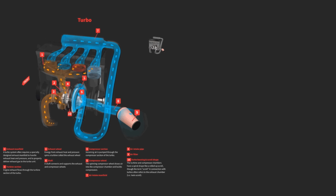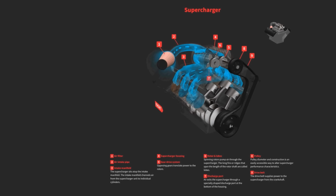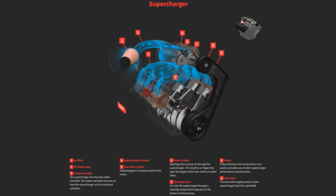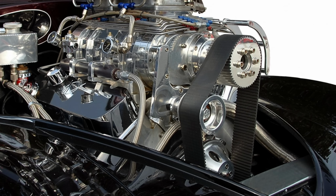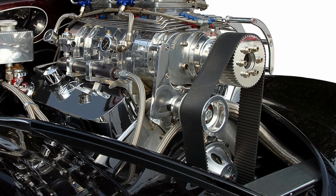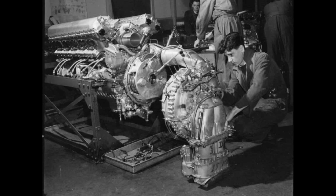The main difference between a turbo and a supercharger is that a supercharger is driven mechanically by the engine, and a turbo is driven by exhaust gases. Since superchargers are driven by the engine, most of them provide a linear increase in boost as engine RPM increases. But it takes some of the engine's power to drive the supercharger, which is a parasitic load on the engine. In the case of the Merlin, its two-stage supercharger saps in the region of 400 horsepower from the engine.